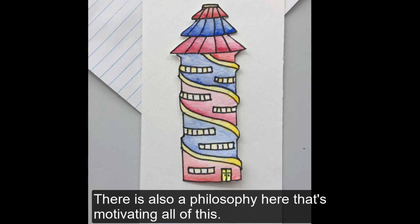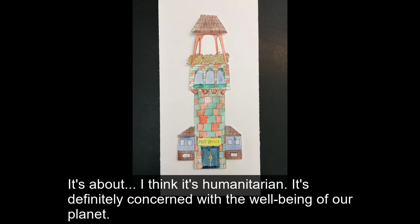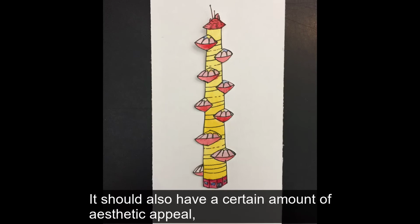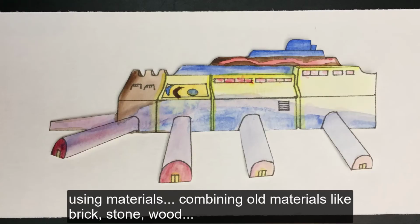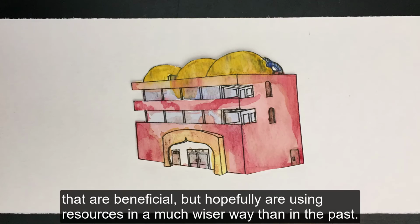But there's also a philosophy here that's motivating all this. I think it's humanitarian, because it's definitely concerned with the well-being of our planet and the well-being of the people who will be inhabiting or using these buildings, and also it should have a certain amount of aesthetic appeal, combining old materials like brick, stone, wood, with newly engineered materials that are beneficial, but hopefully using resources in a much wiser way than in the past.